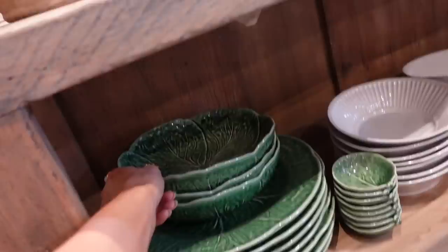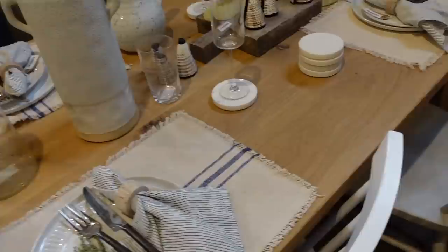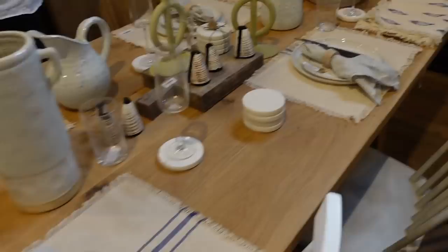It's really nice. I do really love these plates. They are really nice. They do such lovely little table setups, don't they? Nice to get a bit of inspo. That's how napkins are supposed to look in napkin rings. Mine look a bit shoddy compared to that when I try to do them. They never look as good as that.